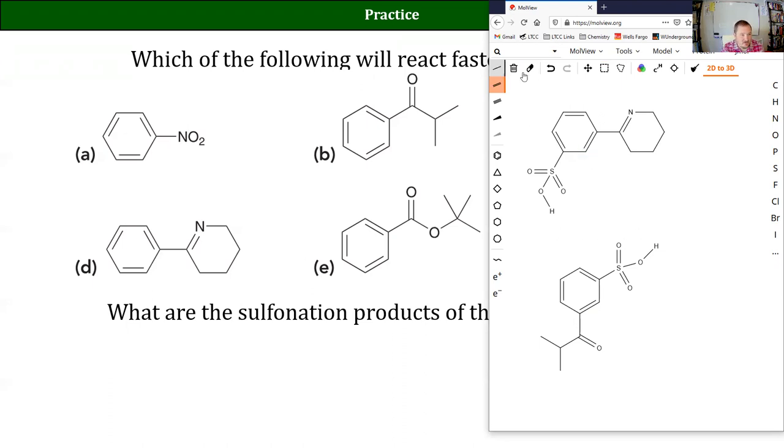Right, so E is going to look very similar as well. We just have a different substituent on there. We have a t-butyl group attached via an ester. So we would wind up with this molecule.